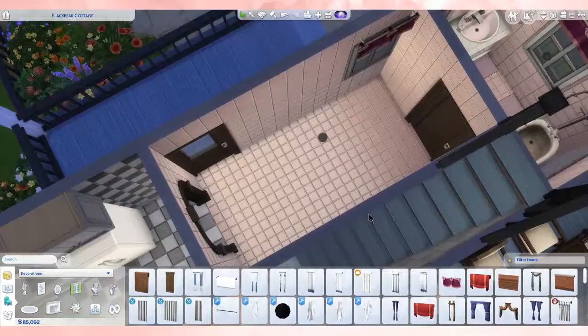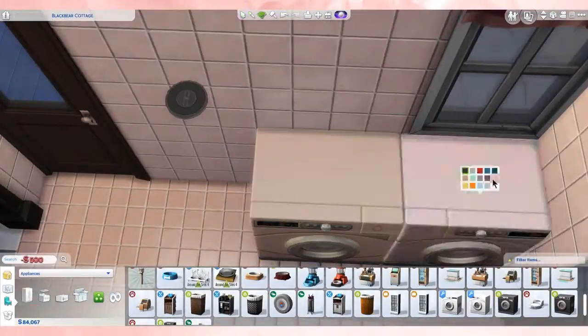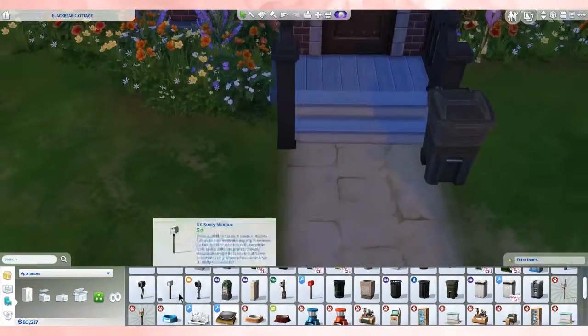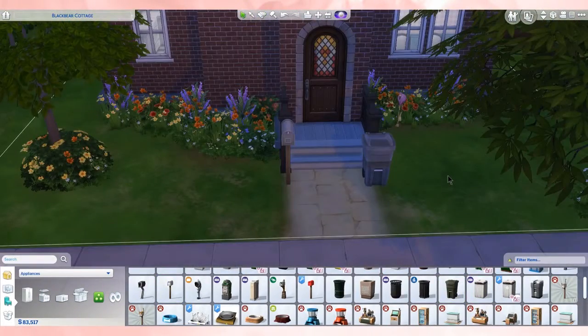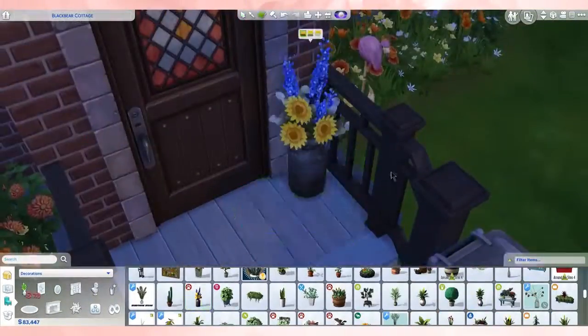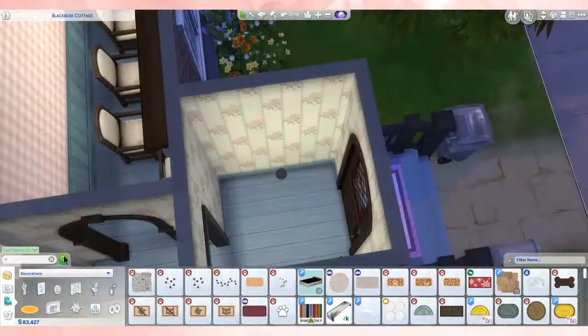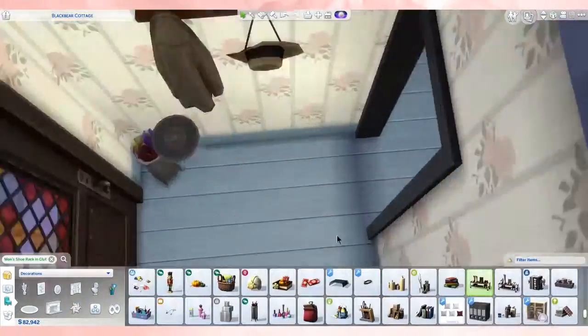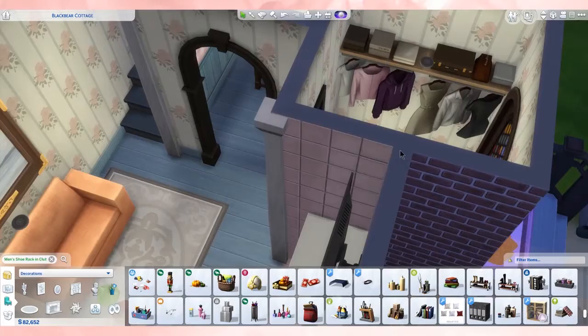Woo! I'm going a little crazy right now. As you can see, I'm using pink appliances for literally everything. I feel like I've done this before. I feel like I've actually done a pink apartment before, but I think it was just my really dated apartment that I did off camera. That is on my gallery if you want to check that out.